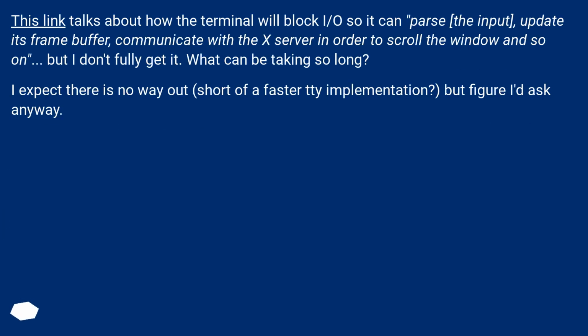This link talks about how the terminal will block I/O so it can parse the input, update its frame buffer, communicate with the X server in order to scroll the window and so on, but I don't fully get it. What can be taking so long? I expect there is no way out, short of a faster terminal implementation? But figure I'd ask anyway.